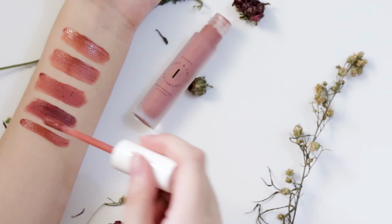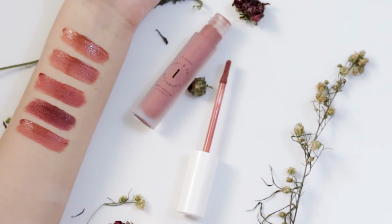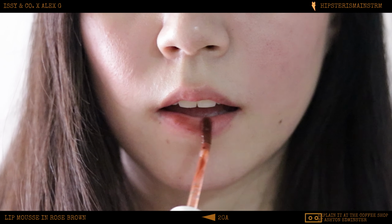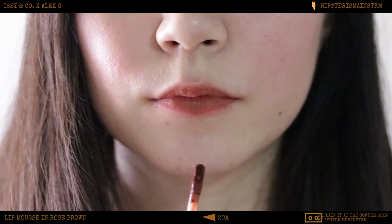Lastly, we have Rose Brown, which just looks so divine. I don't think any other local brand, at least the mainstream ones, have actually made a similar color, or they've tried, but nothing as beautiful and as spot on as this. And the lovely part is you can also use this on your cheeks.